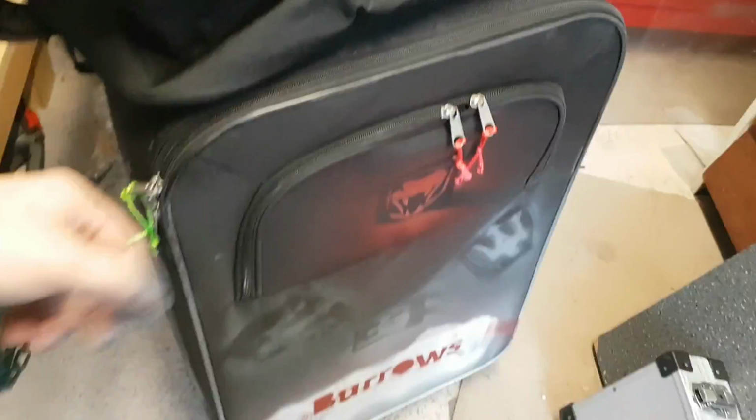Just added these little tags on, make it a bit more noticeable so they know it's mine. So just packed up here, all packed away.